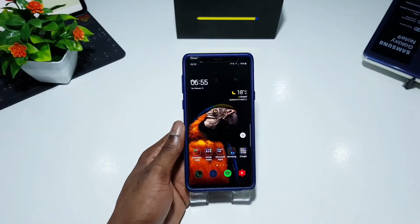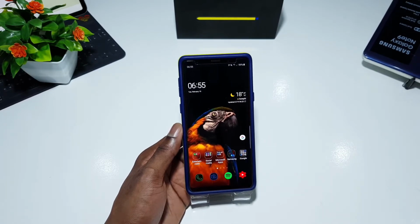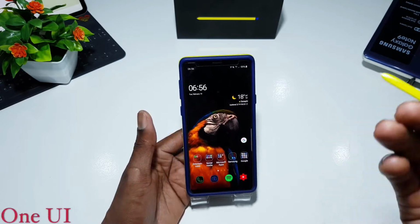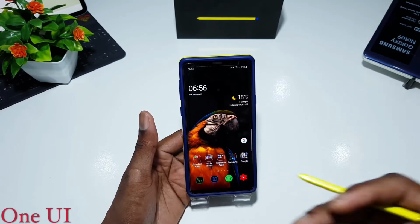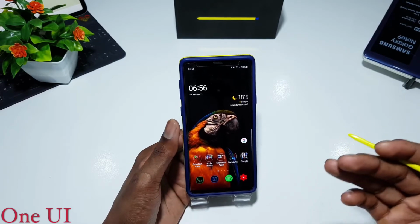Okay, so we're back in after the update. And I said it before, I'm still going to say it again. The One UI on the Android Pie is the best update ever, period. This update has transformed the device into something. One UI has made this device very easy to navigate. Let's go through those new features. Let's start by talking about the One UI.